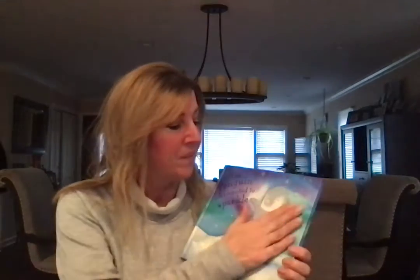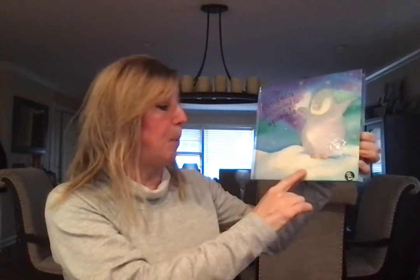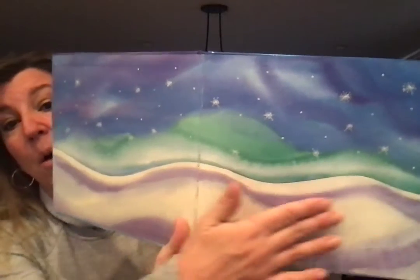Let me bring that really close for you. This is another book that when we read it in the classroom, it's sparkly and you can touch the sparkles and feel the sparkles. It's just one of my favorites. The Penguin Who Wanted to Sparkle, a sparkly story to share, and that is exactly what I am doing with you right now. Can you see the sparkles? I'm trying to move the book so you can see. All this is bumpy and sparkly. Oh, I just love it.